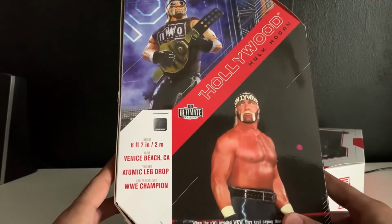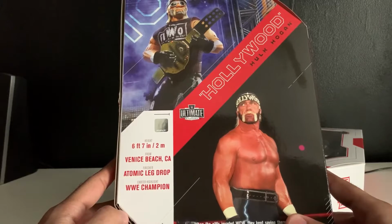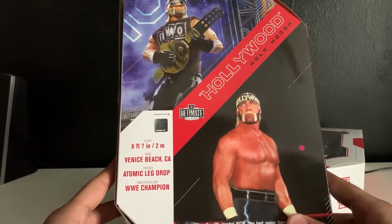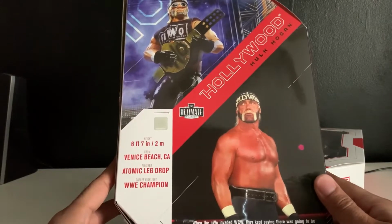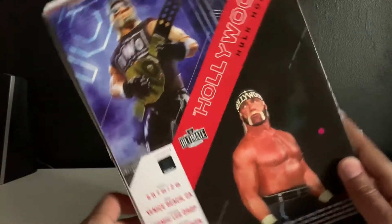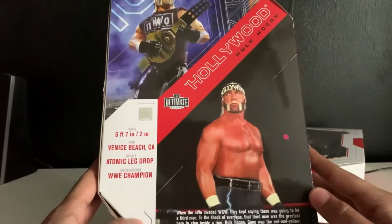Hollywood Hulk Hogan, 6 foot 7 inches, Venice Beach, California. I assume that's what CA is. Atomic Leg Drop is his finisher. Career highlight, WWE Champion. I'm pretty sure he's done a little more than just that. And look at that pose he's in right there. That is a great way to set up the figure. I'm probably going to follow that.